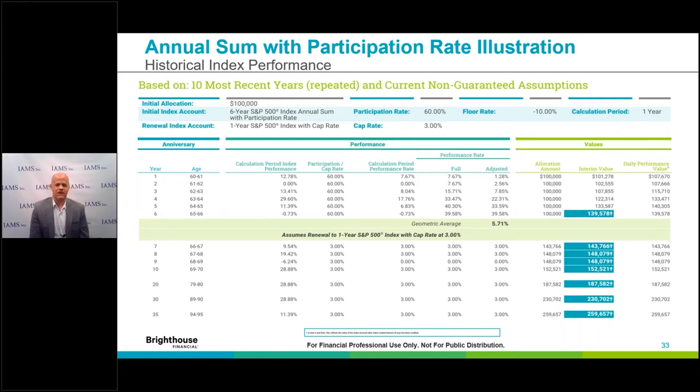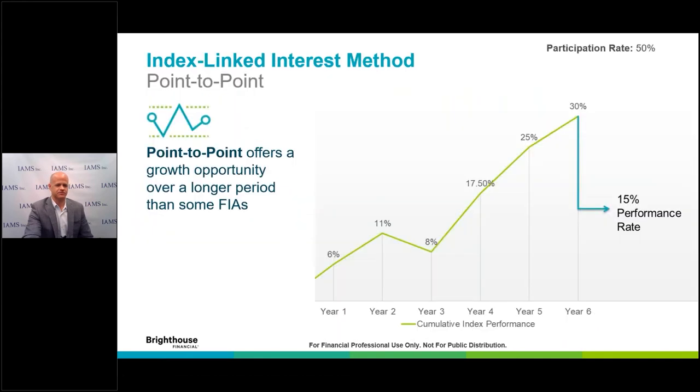But you can see that the average return of 5.71 was realized, that 100,000 going in netted 139. My eyes aren't so great. I could use these, but I choose not to at this particular moment. But yeah, 139 grand would be the overall value after year number six. So it's a little bit better strategy there, better performance.